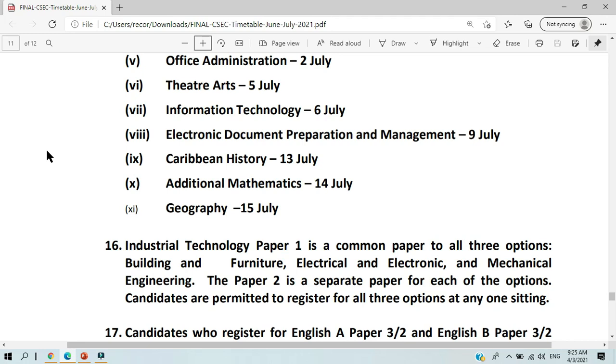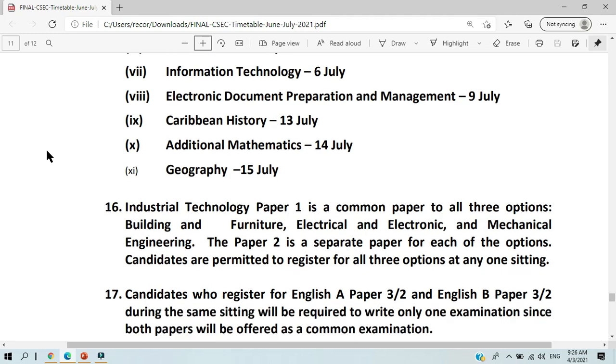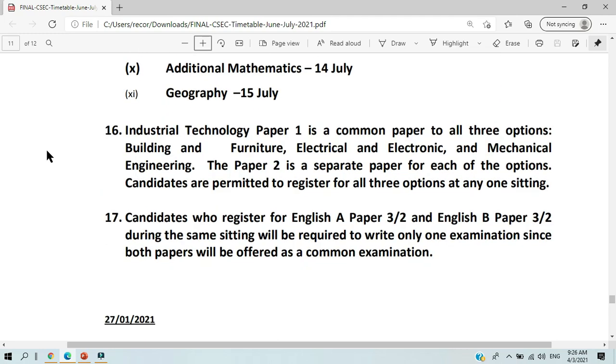Industrial Technology paper 1 is a common paper to all three options: building and furniture, electrical and electronics, mechanical engineering. The paper 2 is a separate paper for each of these options. Candidates are permitted to register for all three options at any one sitting. Now, it's very important that we understand this here. A lot of persons want to be a little more marketable. They are able to do this and they are able to do that. Not sure if it's the best thing, but persons opt for that type of thing. Candidates who register for English A alternative and English B alternative during the same sitting will be required to write only one examination, since both papers will be offered as a common examination.